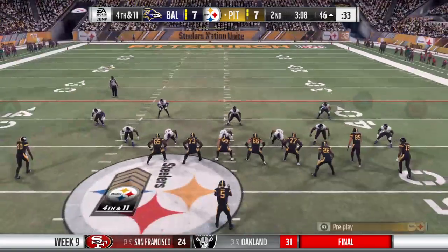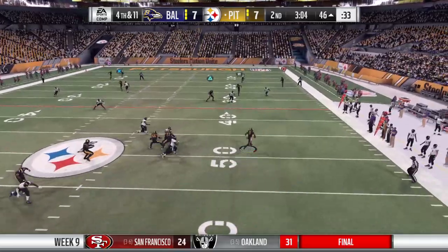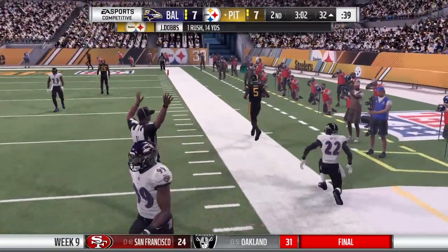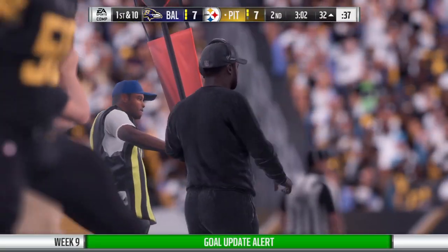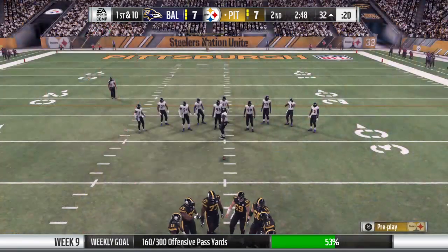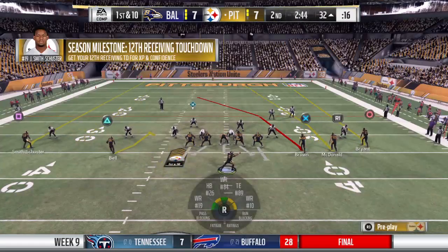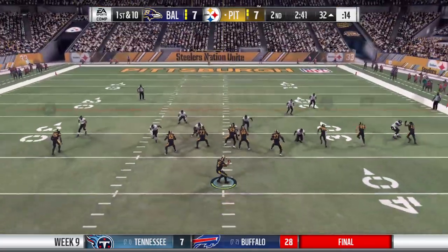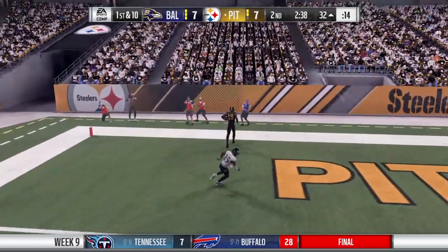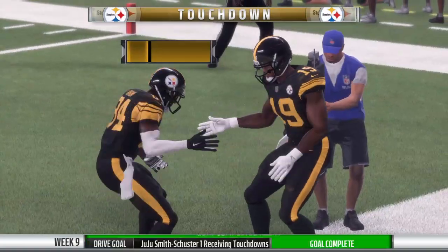Here we go. Out of the gun, Dobbs. Escaping the pressure right. He may try and run for this. That one good for 14 yards and a Steeler first. That was an excellent job of recognizing the situation. His first read wasn't there. Heck, his second read wasn't there. But he bought himself a little extra time scrambling out of the pocket, got to the sticks, and picked up the first down. Here's Dobbs to throw. Got his man. It's caught for a Steelers touchdown.